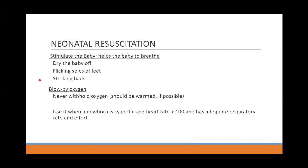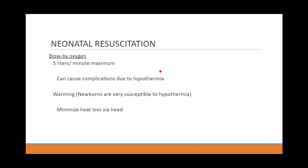All right, dry the babies. How do we stimulate the baby? Drying them off usually does the trick. You can flick the soles of their feet or kind of rub their back and their stomach. Things like that will kind of stimulate them. Babies can take a lot more quote unquote abuse than you would think. You don't need to be necessarily super gentle with the baby. Obviously you need to be more gentle than you would with an adult, but babies can take a little bit of quote unquote roughing up in order to stimulate them.